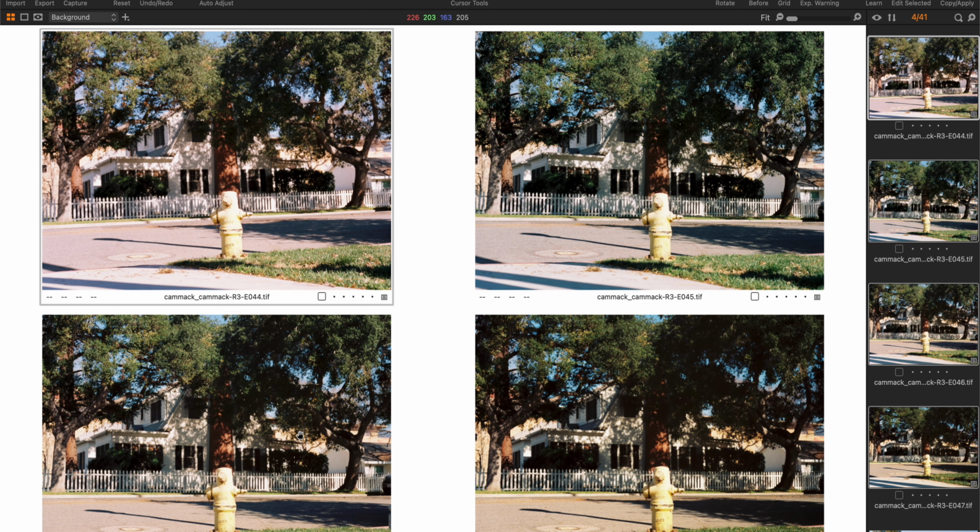Okay, these are all the LOMOs. Again, this is exposed for shadows. This is a stop under there. This one's another stop under there, and this one's 3 stops under there. Just wanted to see how it looks overexposed versus underexposed.